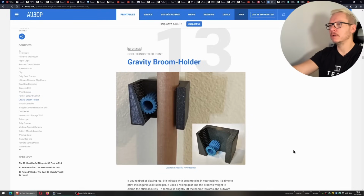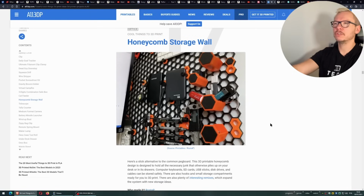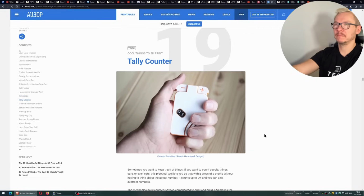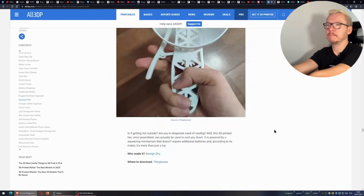Gravity broom holder. This is cool. Doesn't matter how thick your broom is, this will adjust automatically. Put in, put out. Great. Cat feeder. Storage wall. I need something like this. Telescope. Very cool stuff, basically.